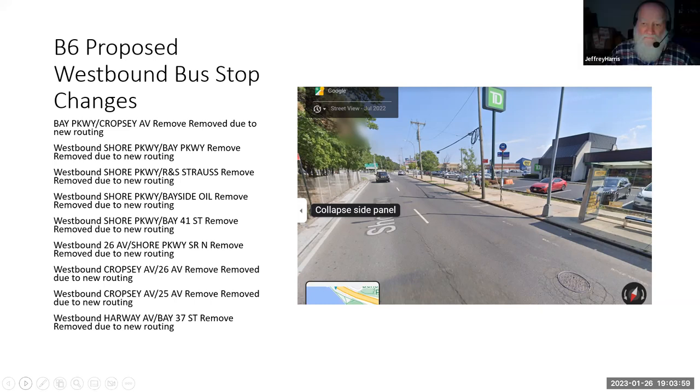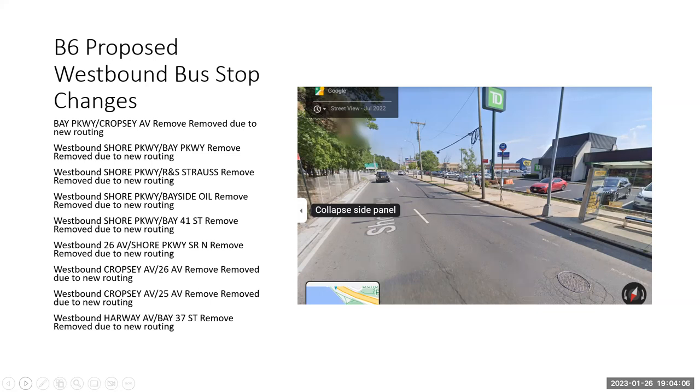The B6 is not turning. Move the panel. Right, so the westbound stop. Well, this is actually half good here. See, here's your answer, partial here. They're going to remove that Bay 37th Street stop, which is by the apartment building.